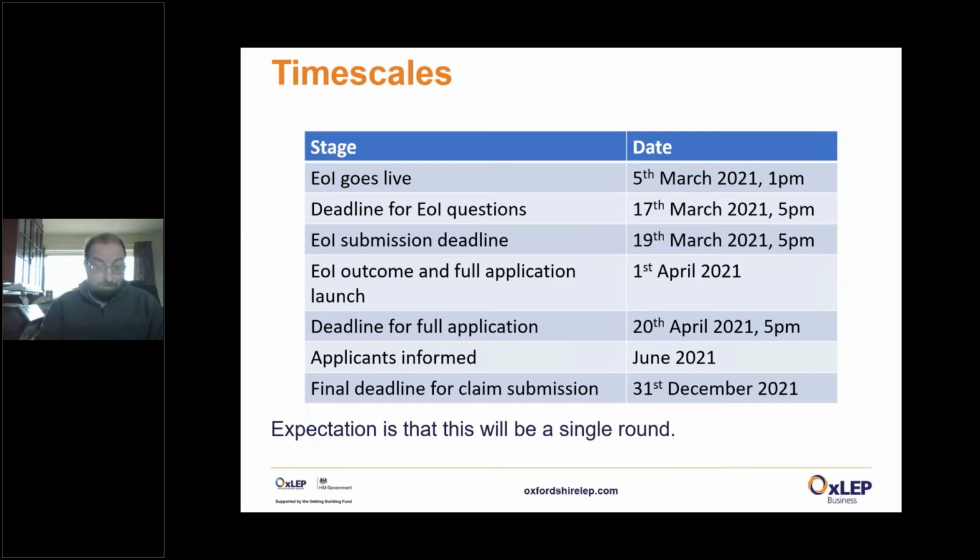We will then review them, and we will come back to you with the outcome of your expression of interest, and if relevant, an invitation to the full application on the 1st of April. The deadline for that full application to be submitted to us is 5 p.m. on the 20th of April. So we're basically giving 3 weeks. And then we're expecting to be in a position to inform applicants from the full application stage in early June 2021.